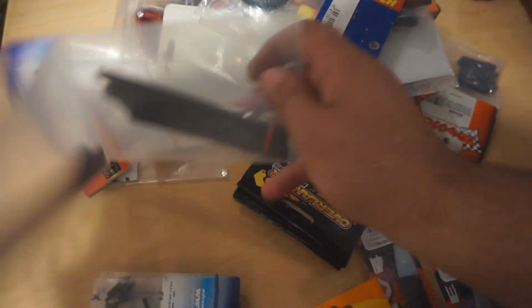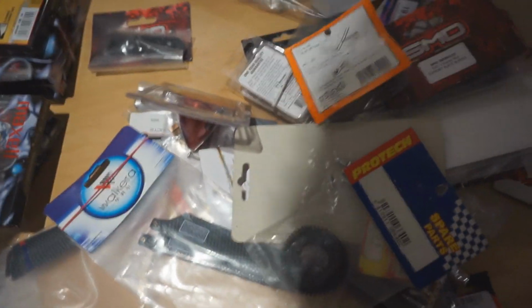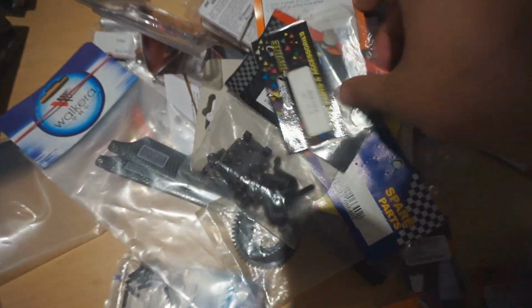Where is it? Is it in here? That's not it. Not in here. That's not it. Maybe it's not in this one. Is it? Oh no, it is. There it is. In plain sight, that's the part.